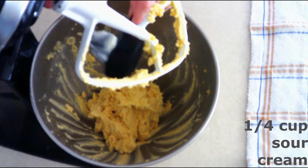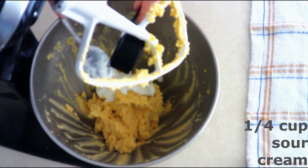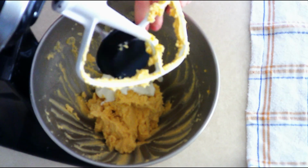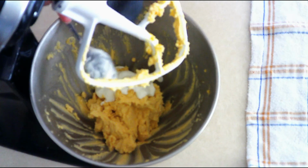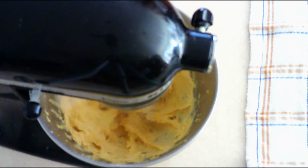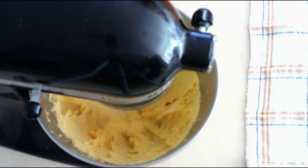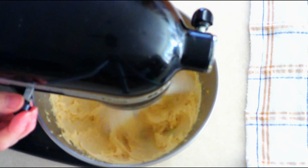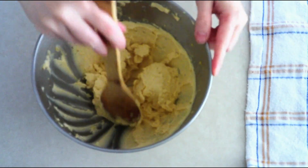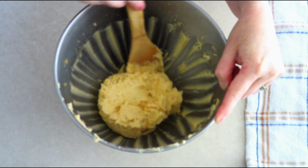Then add 1/4 cup of room temperature sour cream. Again, you want this to be room temperature. When your ingredients are room temperature, you have a smoother batter, which results in a more moist baked good. So make sure your sour cream is room temperature. Then again, beat on medium for about 25 to 30 seconds or just until the sour cream is all combined and you have a nice creamy batter. Scrape down the sides of the bowl once again and push all the ingredients to the center of the bowl.